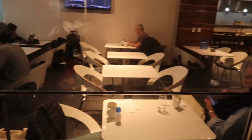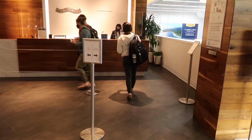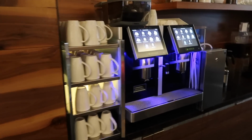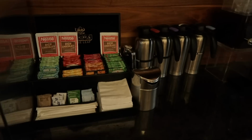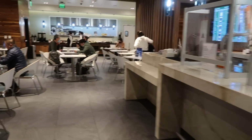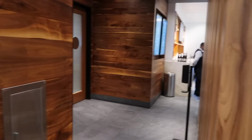And you can see some of the people in the lounge. I've been told that it gets pretty busy here, and we're gonna go in. They just scan your boarding pass. They have these machines with cappuccinos and coffee and teas, water. And to the right is the bar area where it's complimentary. Here's the buffet. This is for breakfast, by the way.